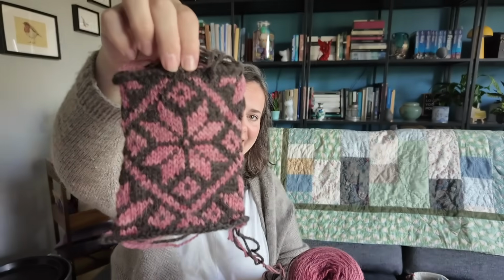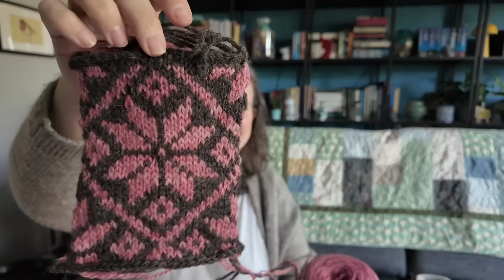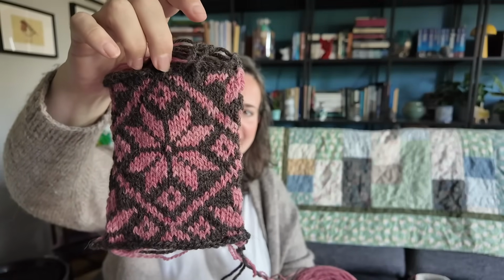So yes, I swatched yesterday and I blocked it, and how gorgeous is that? It's giving me strawberry cream in plain chocolate vibes. I am loving this. Can you see that variegation of the pink? It's going to be gorgeous, and I'm being super stingy with my swatch. I knit my swatch in the round so that I didn't cut any of the yarn, so I will be using this in my project so that I can use every last scrap of it. So yeah, I am super happy with that.